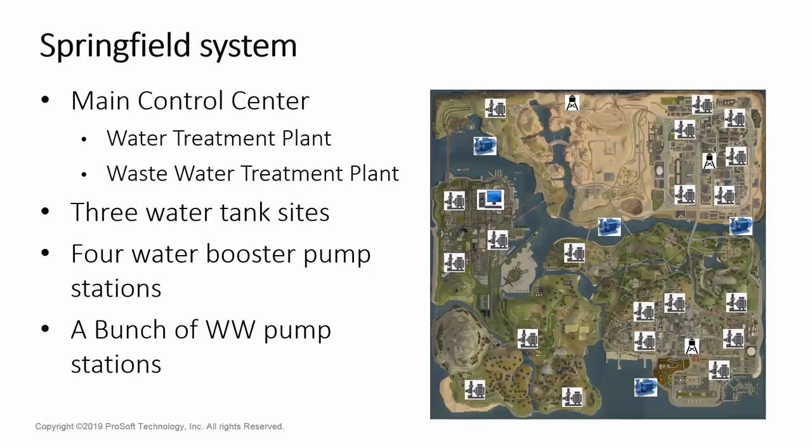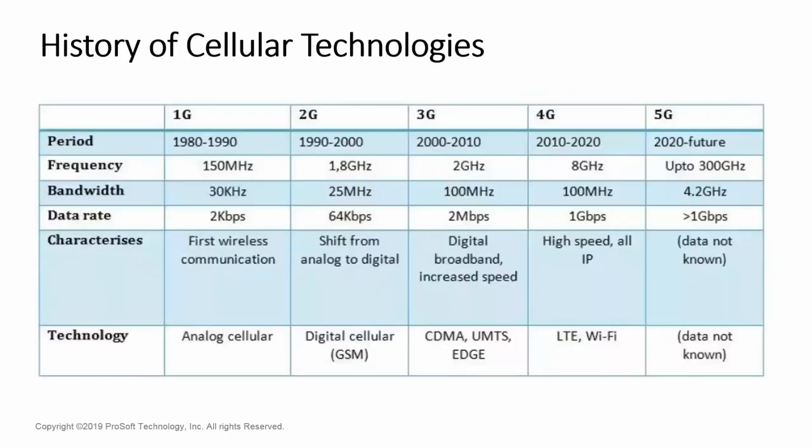And so this is where we're looking at how we can use cellular to create that network that's simple, that's secure, and that's managed, where all of these sites can communicate back very easily and cost-effectively to the SCADA master. Before I get into the nuts and bolts of it, I wanted to give you a quick history on the cellular technology.